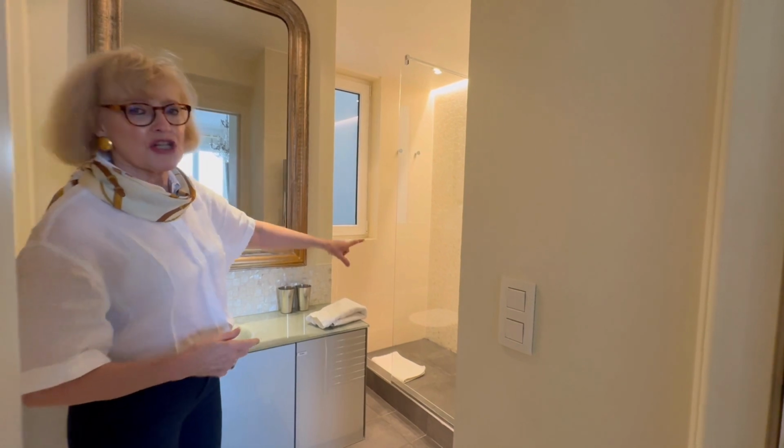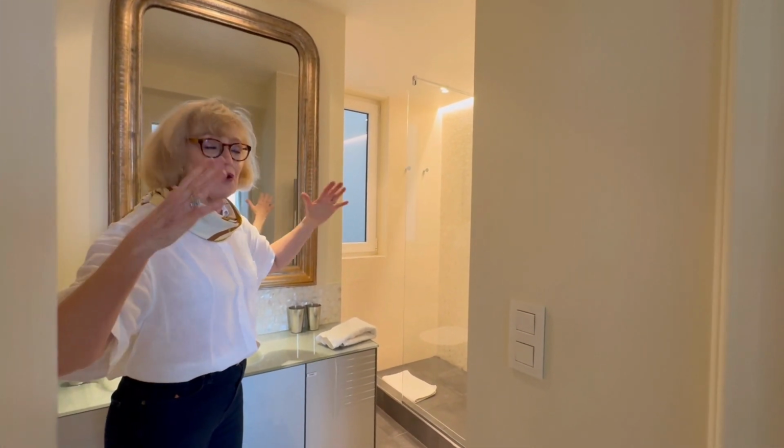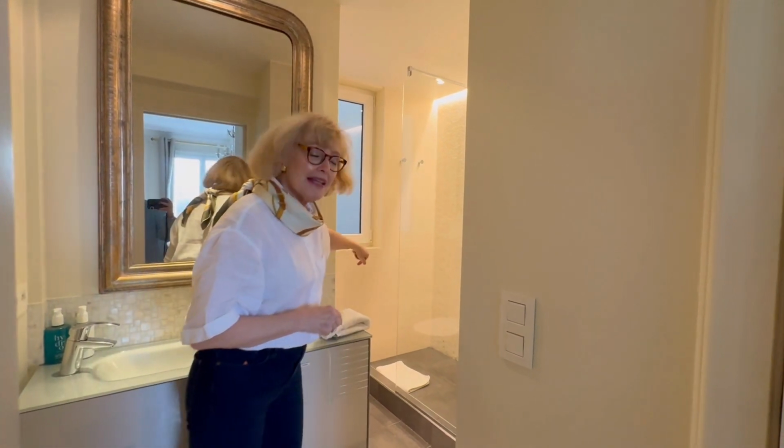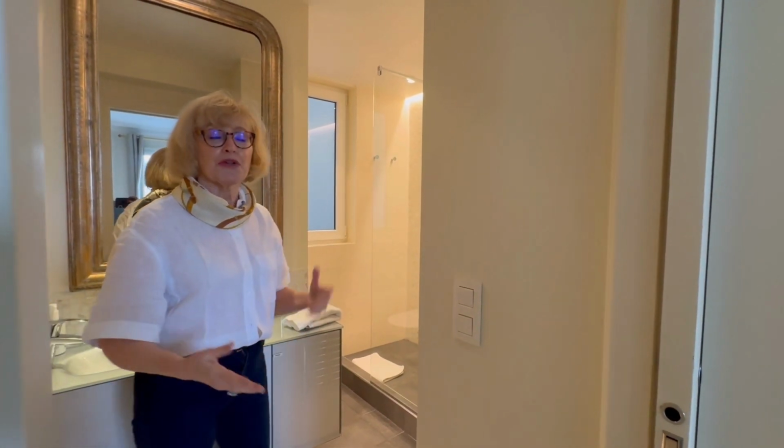And it's the same in the shower with a gorgeous overhead rainwater shower, which is the largest one I've ever seen. And then hidden in the back, a special feature, which is a toilet. Very unusual to have two toilets in any Paris apartment, and most of ours do.